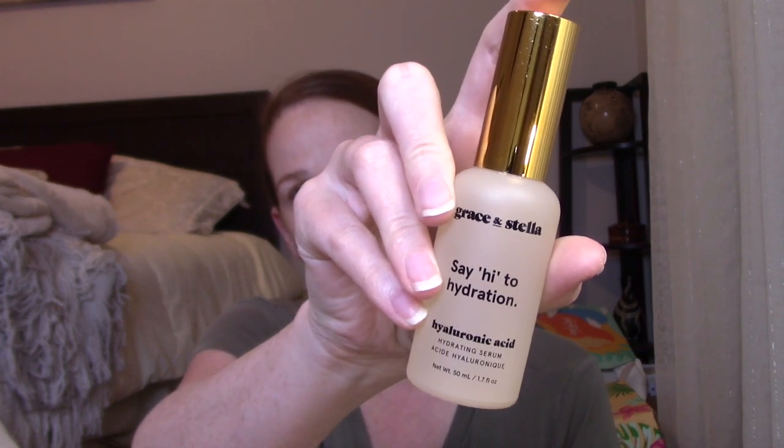All right, next item is an item everybody gets. This is the Grace and Stella Say Hi to Hydration hyaluronic acid. I do have other Grace and Stella products that I like. It says your new hydration superpower helps moisturize and smooth fine lines and leave skin dewy and radiant. It's supposed to be valued at $25. So this is what it looks like. I'm always a fan of hyaluronic acid, especially in the winter. I will add hyaluronic acid into my routine.